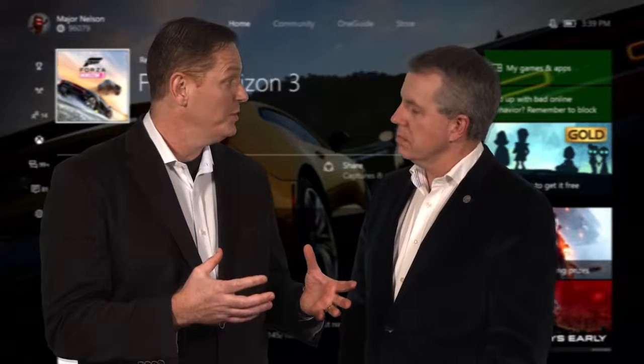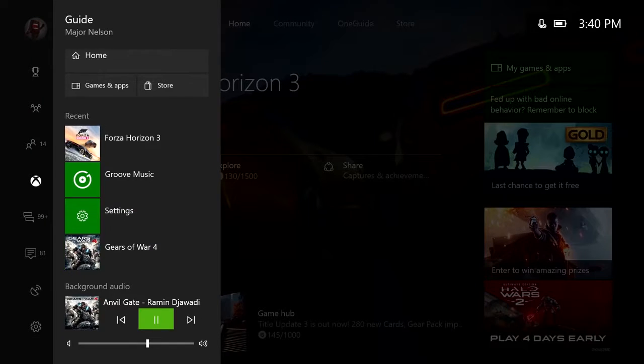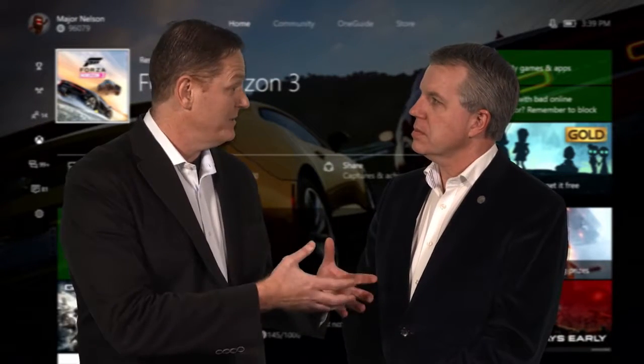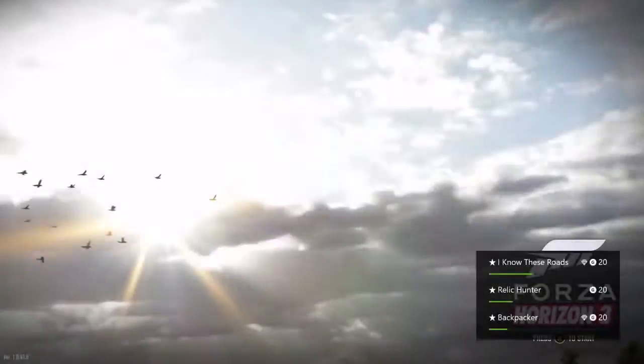Now, if you're playing background music, right there on that homepage, you'll be able to pause, fast forward, and change the volume on that as well. In addition to that multitasking feature, we've got instant access to the achievement tracker, we've got instant access to game DVR, and of course, what everyone's excited about is very quick access to be able to become a broadcaster as well.